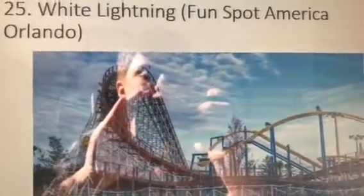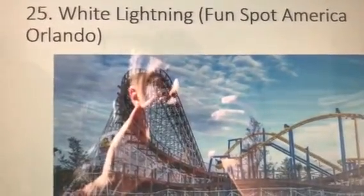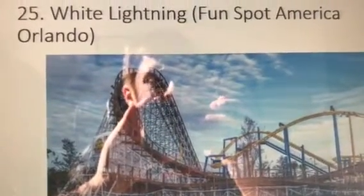So number 25 is White Lightning at Fun Spot America in Orlando, Florida. This is a GCI Woody that opened in 2013, and it's probably one of my favorite family coasters, mainly because of one tip. If you raise the lap bar a bit and hold it till the great airtime moments, you'll get some really great airtime. If you constantly keep your hand up, the lap bar is going to press against your legs and you won't get that much airtime. Not the best, but it's still a really fun coaster.